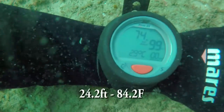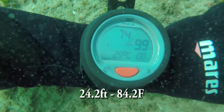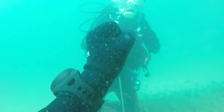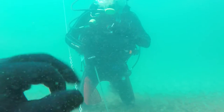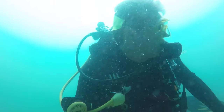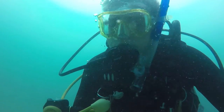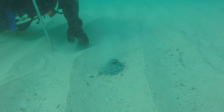We dropped into 7.4 meters of water and the temperature was a beautiful 29 degrees Celsius. We picked a heading of 240 and set off to see what we could find. After 3 or 4 minutes on that heading, I was beginning to think that we dropped anchor in the wrong spot. There was nothing but desert, and occasionally some piles of desert poo.